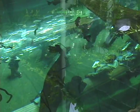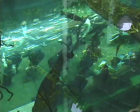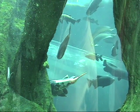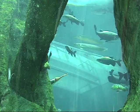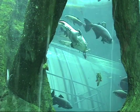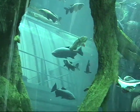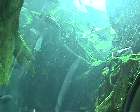There are 1,600 live animals, including 600 free-flying birds and butterflies, and 100 reptiles and amphibians. There are over 30 different species of orchids. It is the first spherical living rainforest on display in the United States and the largest in the world.